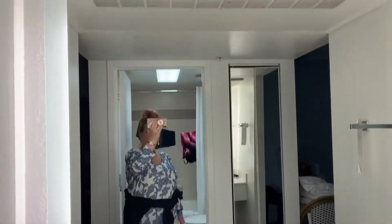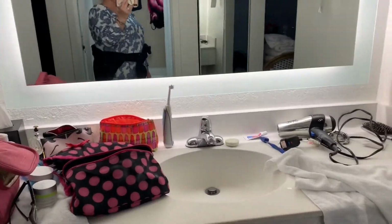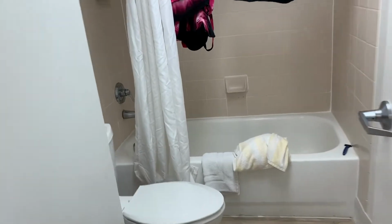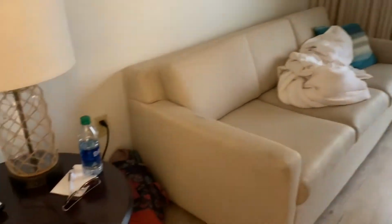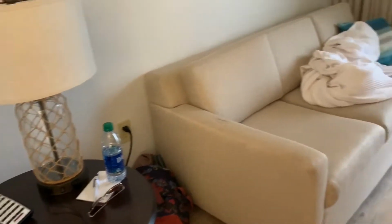And then we have the vanity with a sink and a great light to do your makeup, dry your hair. And the bathroom's on the other side. The only thing that kind of makes me really not want to take a shower is that. So that's the only thing about this hotel, it's a little older, and they do charge a $40 resort fee, which I think is a little extreme, but they do give you quote unquote free coupons. So just keep that in mind if you book this hotel. It is a $40 a day resort fee.